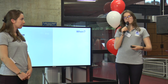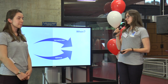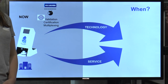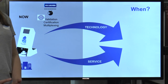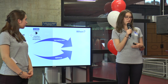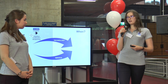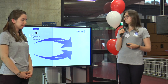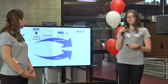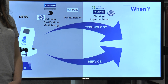If we look at the timeline, for now we have our device. We would plan to develop in two ways, technology-wise and service-wise. The first step would be in nursing homes, as mentioned, where we would place our device in a central lab to perform certification and validation. We would cooperate with the nursing homes to receive the blood spots with which we could collect our data and perform the validation. The next step in the development of the device would be further miniaturization and developing a cartridge to ensure a handheld device and ease of use.